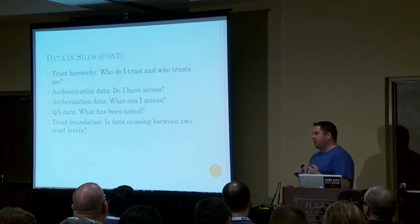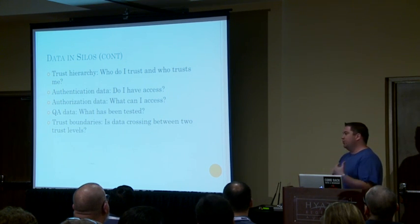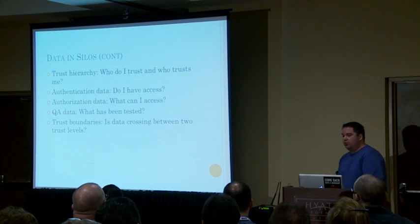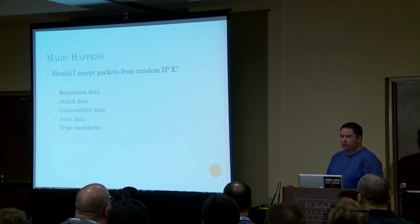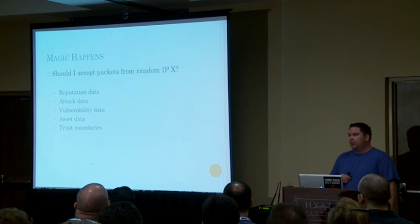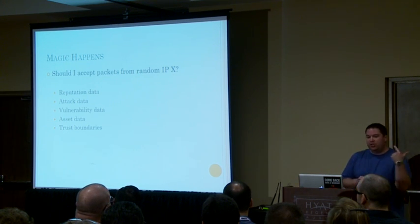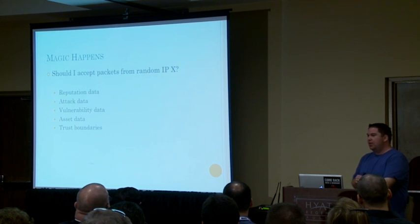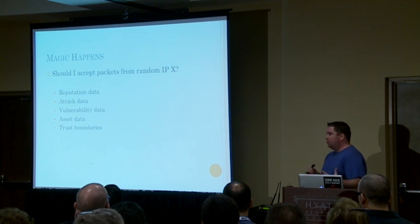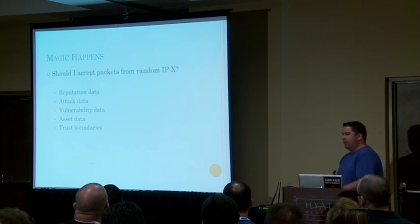Now, what happens if we break that data out and we say that these different systems can work together? We can answer some very important questions, questions that are detrimental to our security. Questions like, should I accept packets from some random IP address? How do we find the answer? We look at the reputation data, we look at the attack data, we look at the vulnerability data, the asset data, and the trust boundaries. If we have that information, and we're able to get that information from all of our different systems, work it together, we have the right answer to that question.